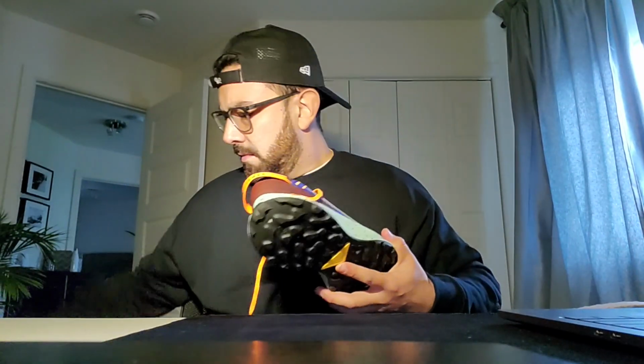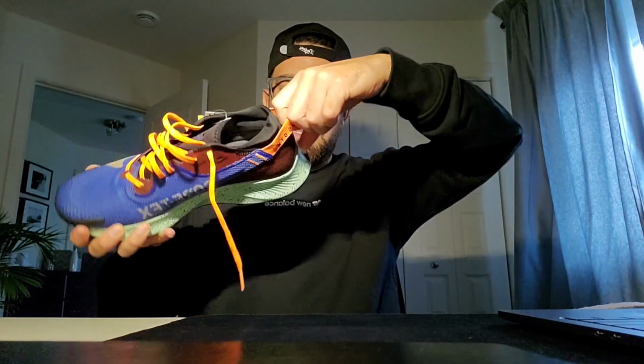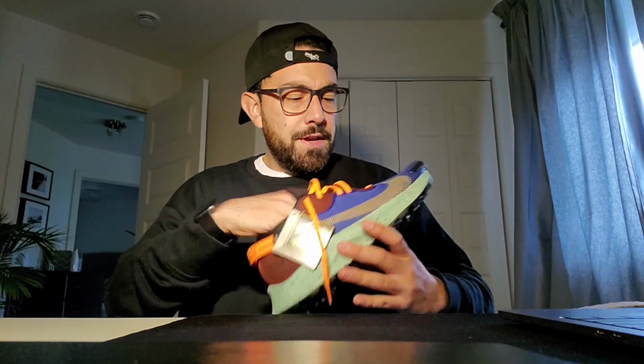The tongue looks really comfortable. Now, they don't feel particularly heavy. I like this little pull tab here. I read somewhere and somebody commented online that these were really hard to put your finger on. I mean, unless you have huge fingers, I don't really see that being a problem. But hey, I'll try them on. I'll give you a little on feet what they look like. And obviously, I'll take them out for a run.